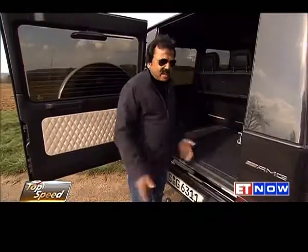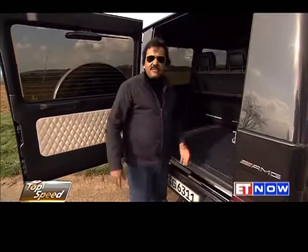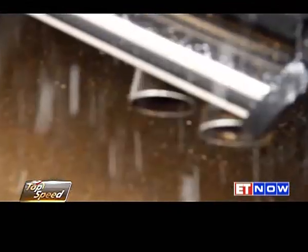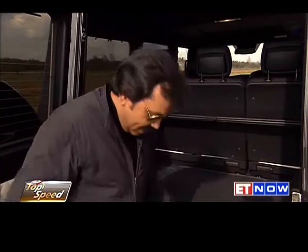The G63 here comes with one of the most respected badging in the automotive industry, that of the AMG, which not only means more power, but it is also AMG style, with twin exhaust, plenty of space, power and a boot which can help you carry almost anything, and it comes with a tow hook as well.